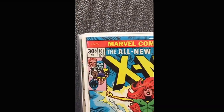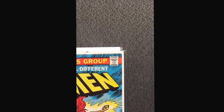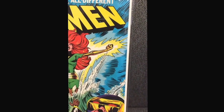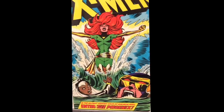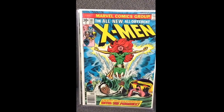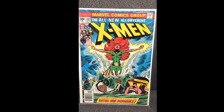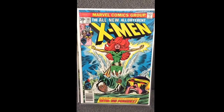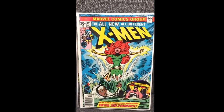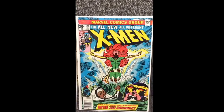This book is sweet, though. I would say probably a 9.0. A little bit off on the top corner there with a little overhang, but just a great book. This also, for me, was a milestone because now I have a complete run from issue 94 all the way through to issue 400. This was the only book that I needed, so really happy to have this in my collection. It was a big key for me to have.